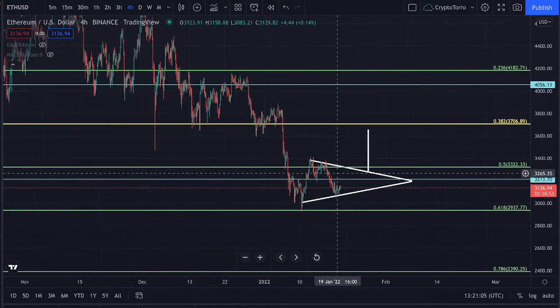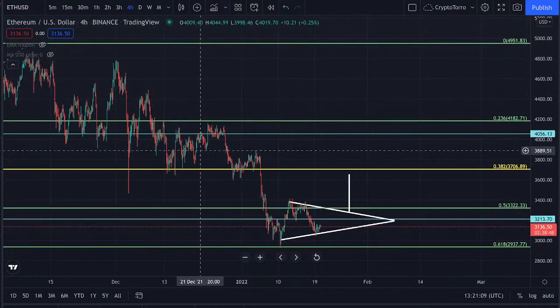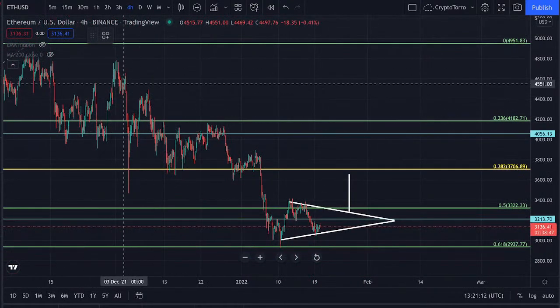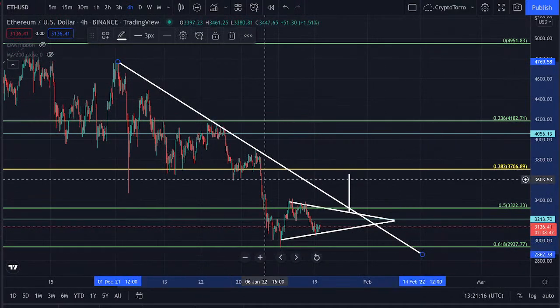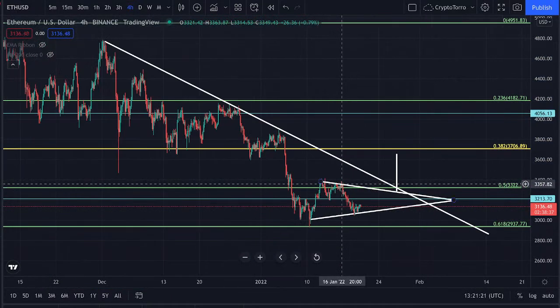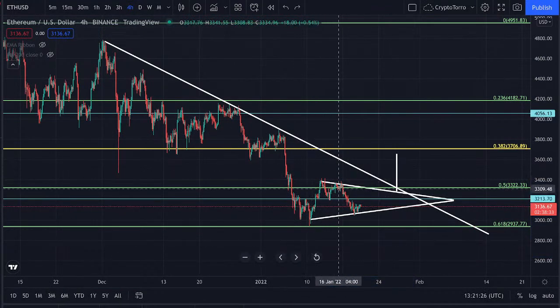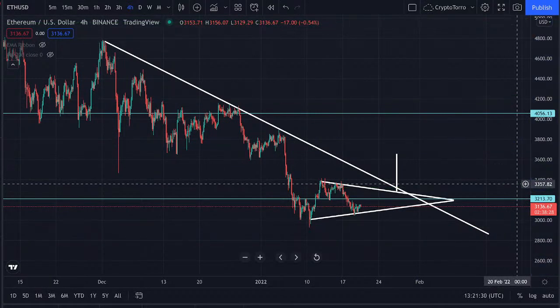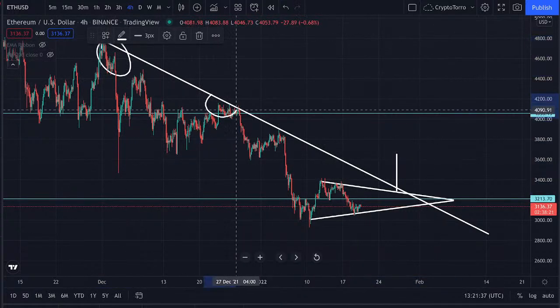after discussing Ethereum. So, well, these are the levels of Ethereum that are of utmost importance. And what I think is absolutely crucial, if you take a quick look at this descending resistance, is that if we do see a breakout outside of this symmetrical triangle, we will as well be breaking out above the descending resistance with multiple touch points below.